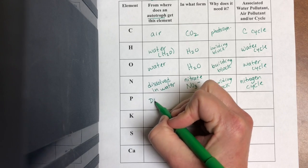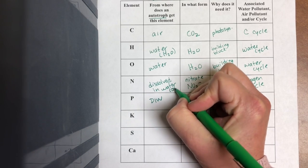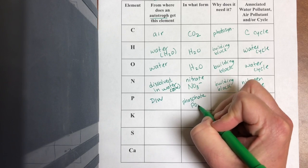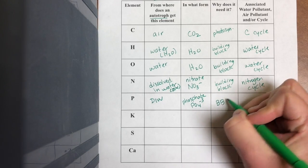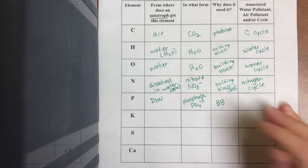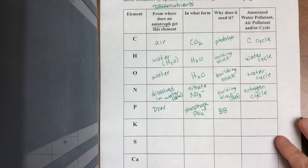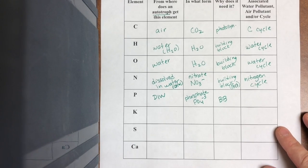Okay, P, I'm going to put DIW, remember that's my dissolved in water. It's going to be phosphate, PO4 minus 3. Again, I'm just going to put BB here for building block. So again, this whole formula up here, all of these are building blocks. If you don't have some of those, the plant won't grow, it'll stop growing. Again, that whole idea of limiting reactants.